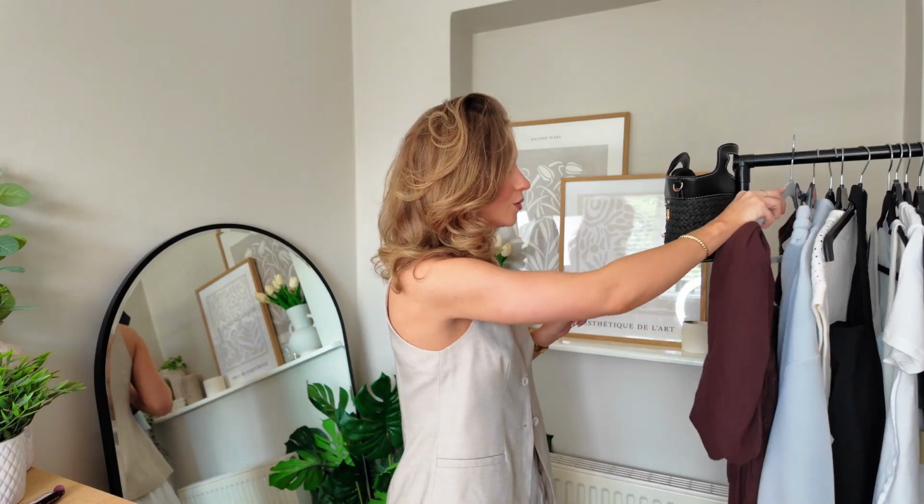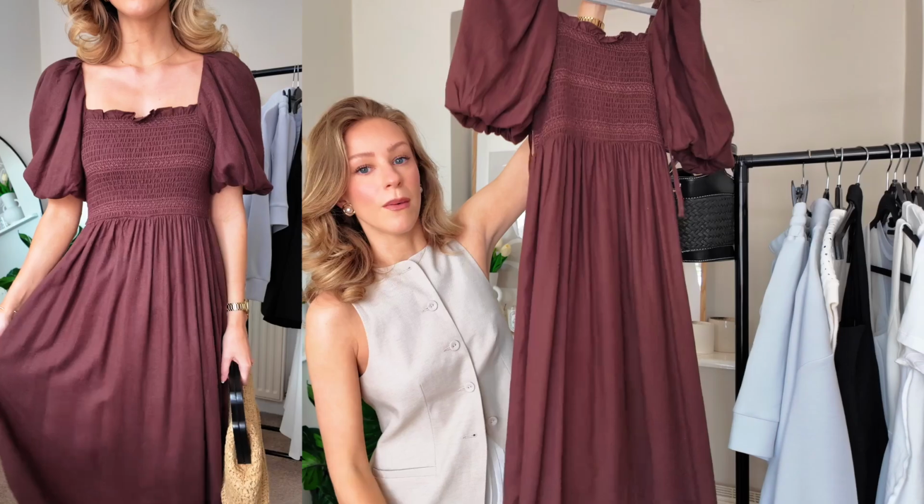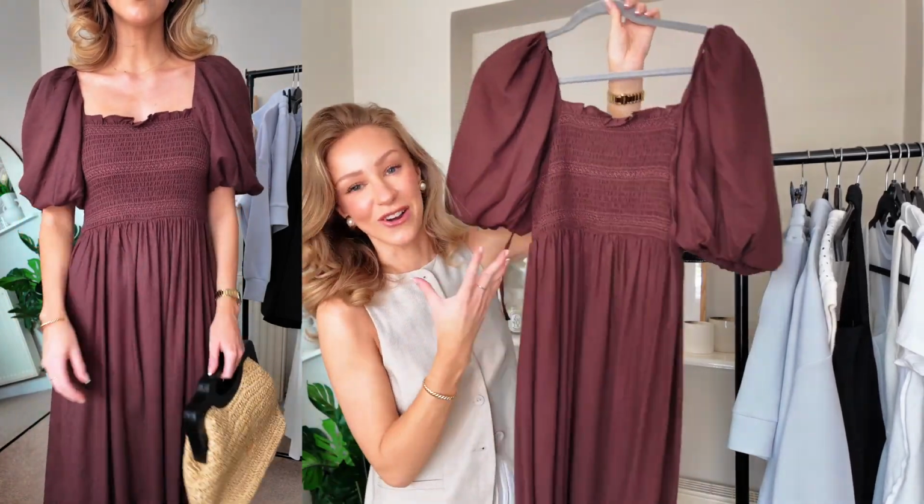The first couple of bits are from River Island and I mainly got accessories for my holiday. I'm actually heading off to Portugal next week with my boyfriend and I'm so excited. So that's where a lot of this comes into play. But I did pick up, clothes-wise, this one dress, and it's this gorgeous balloon sleeve maxi dress in this delicious chocolate brown shade.